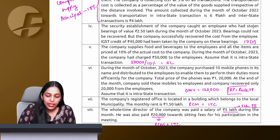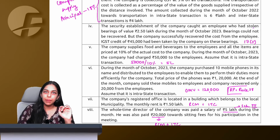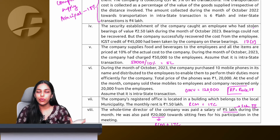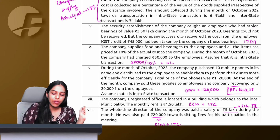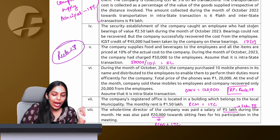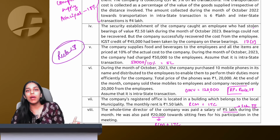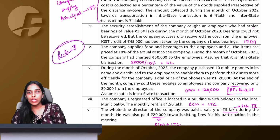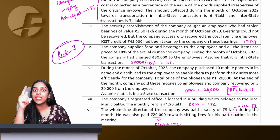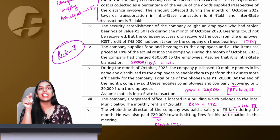Now understand, we have charged 50,000 from the employees who are related persons. In case of a related person, you cannot straight away take the transaction value. Since employees are related persons of the company, we will have to apply rule 28. And rule 28 simply says, what is the open market value? You take that as the value of supply. You cannot also take 90% of your further price, because then your customer has to be unrelated. Here we are selling to employees and employees are related persons.